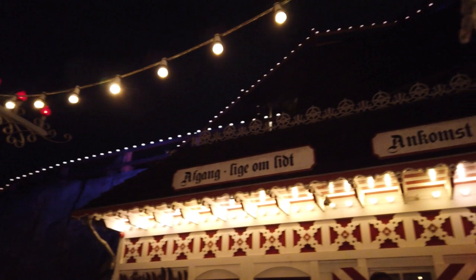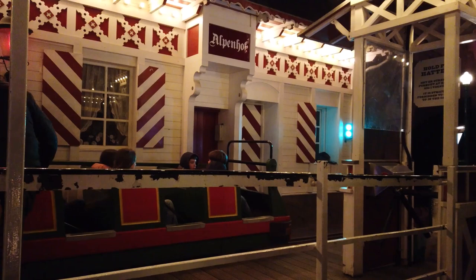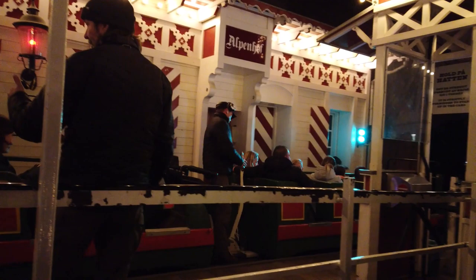And with this, it's set into this big mountain, so I can't even really get much footage of it going around. You can just see little bits of it over there. Yeah, and there's the brakesman in the middle. His job is just chilling on a roller coaster all day. How cool is that?